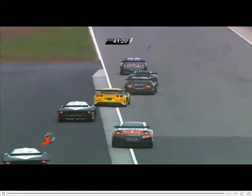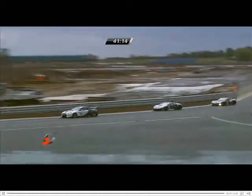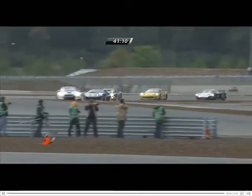Yeah, look at all that using the escape road there at the newly realigned Club corner. Everybody out there in that runoff area. I don't think you're in favour of that, are you? No, I don't think it should be used. It's not really there to be used, but these guys seem to be abusing it. Yeah, it's there for emergency use only.